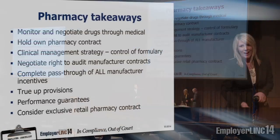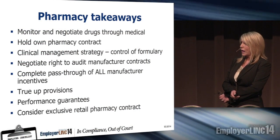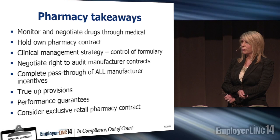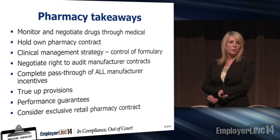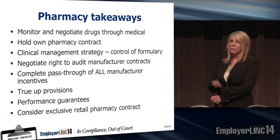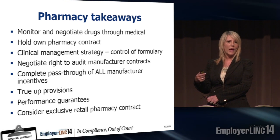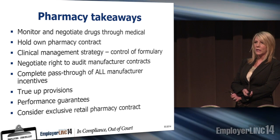Finish your slide. Yeah. I think, again, just some of the things, when you hold your own contracts that are important, you have the ability to negotiate the terms and to get the performance guarantees. If you've got AWP discount guarantees built into your contract, it's important to know that you may or may not be meeting those. And so understand in your contract, what are the true-up provisions if we don't meet that average wholesale discount? And how quickly are they returning the funds to us?